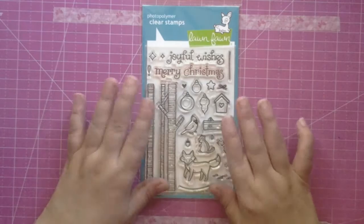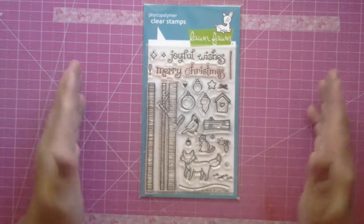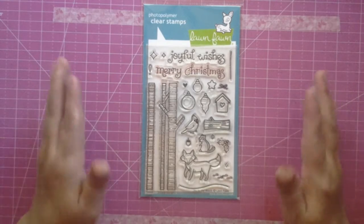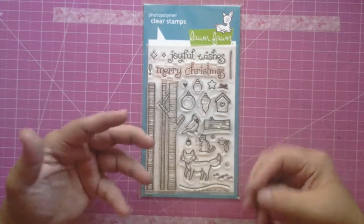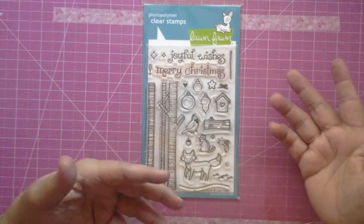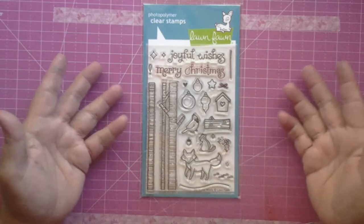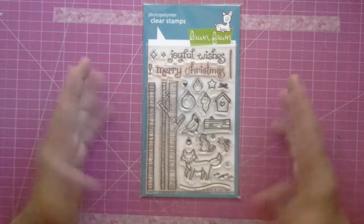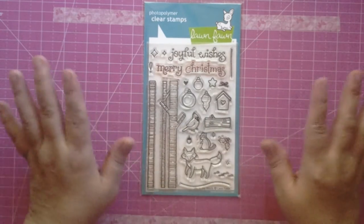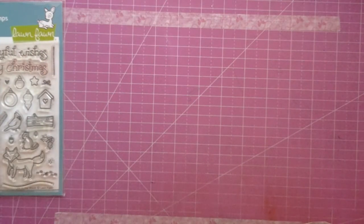So this year I get to use it, I get to play with it, and for me it's like having a brand new stamp set and a brand new die set. So it kind of kills the urge of wanting to go out there and buy a new stamp set and a new die set to make Christmas cards this year, because technically it's new. Although it's not new, it is new because I've never used it. And you know I'm jibber jabbering. I think you guys get the message.